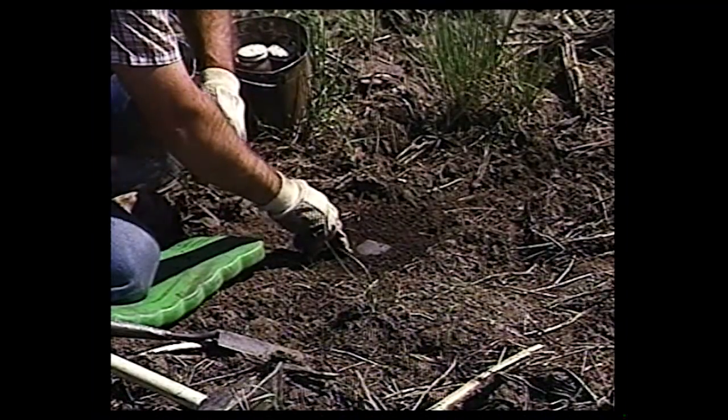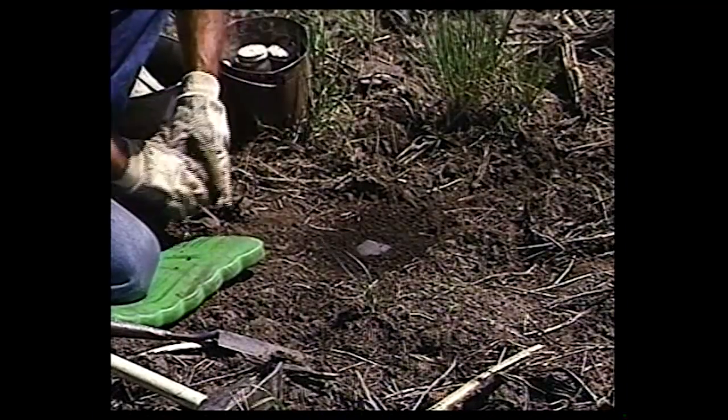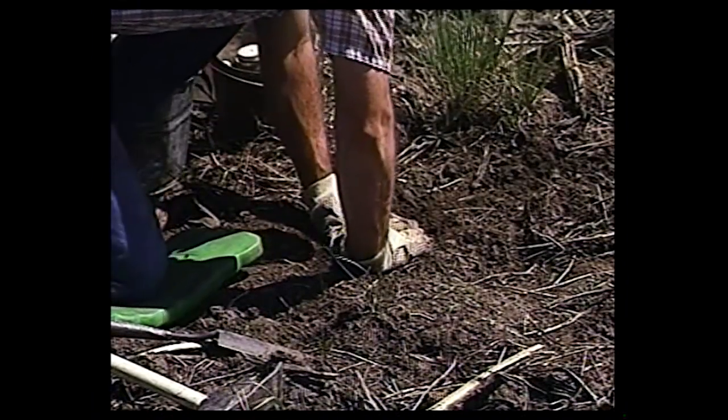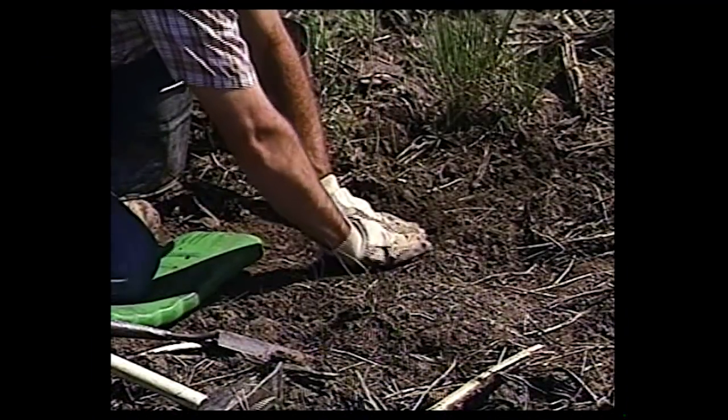Also, you don't want a fox to step here and feel that real loose dirt that's just sifted in there. Let's put it in place. So I'm going to put my weight on it. I'm putting weight and pushing down in there. I'm settling that dirt already.